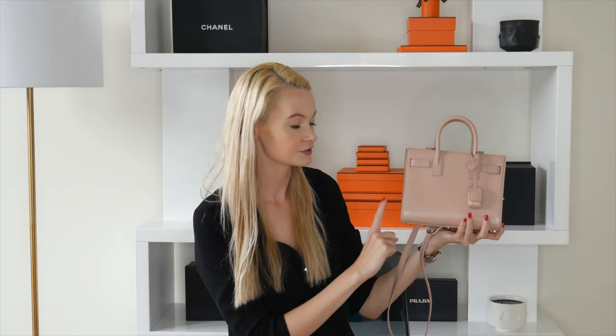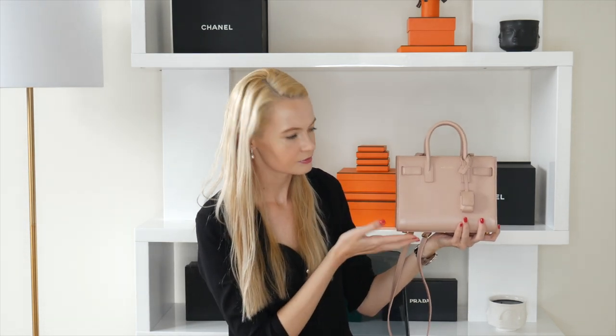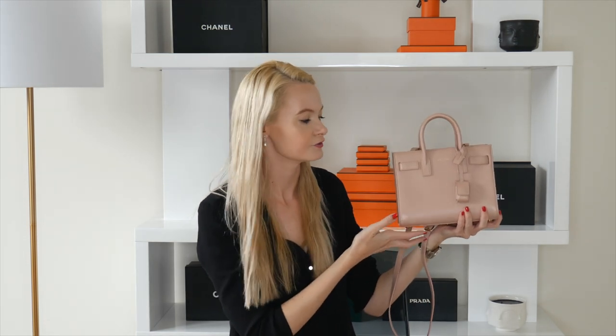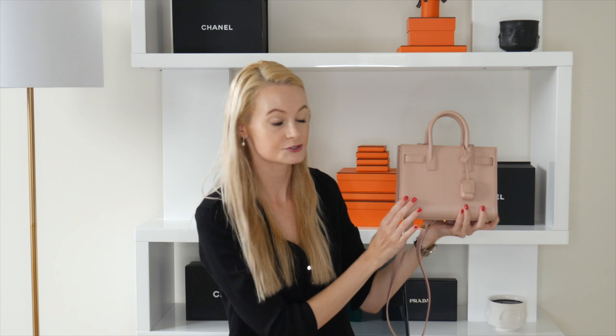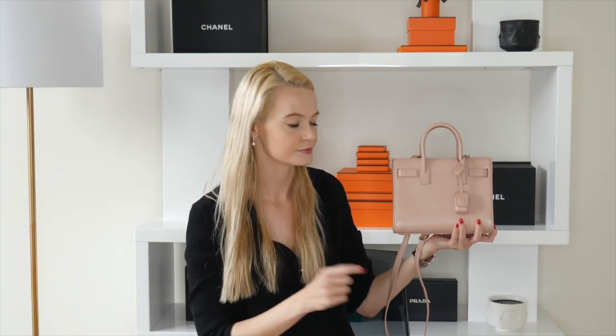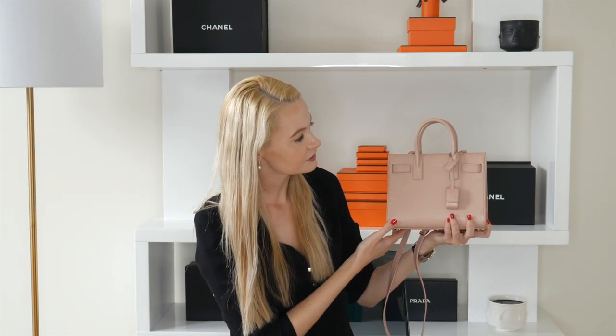It isn't the biggest bag and it's not like the baby size. There's one size up of this bag, so it's not that size, or there's two sizes up. So there are sizes up from this bag. If you're interested in this bag but you find this too small, there are obviously other sizes, and I have one other from another size, which I'll show in just a minute. So you'll see what it looks like.